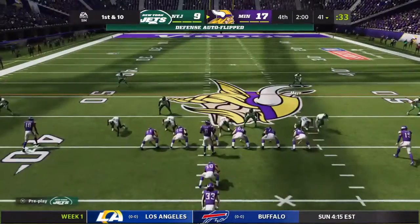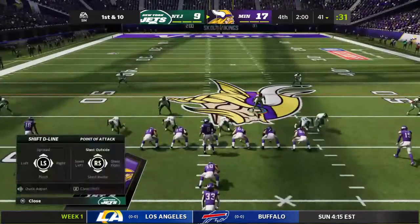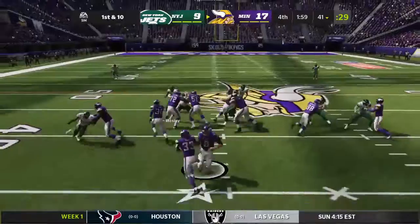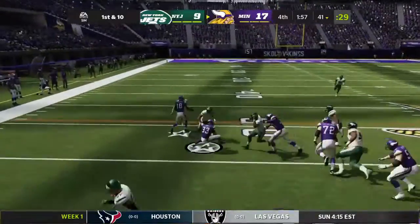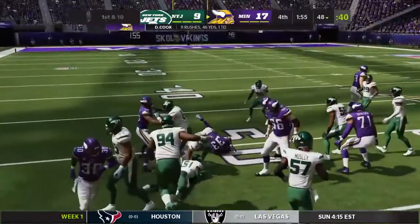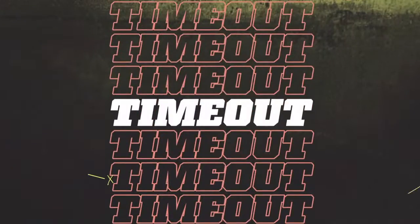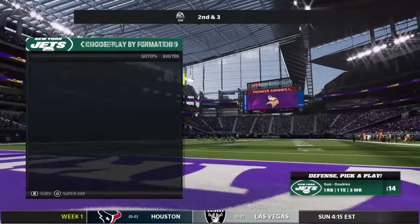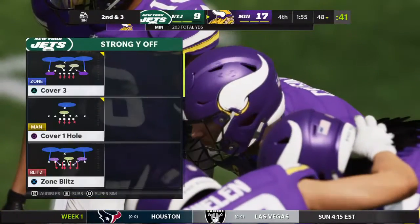So the Vikings in possession of the football as we get you reset. They've got a 1st and 10 as they look to try and finish this one off. They'll try and wind down some clock with Cook. And he's going to bull his way forward to the 48. So fresh out of the 2-minute warning, and here's another timeout taken with 1:55 remaining.